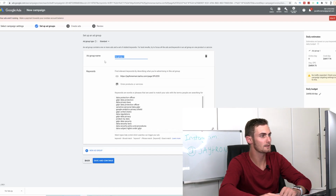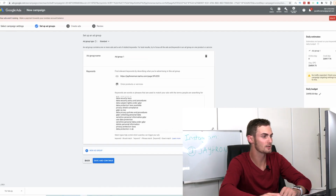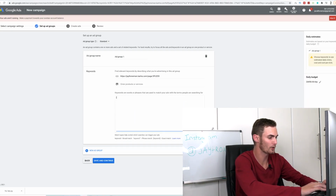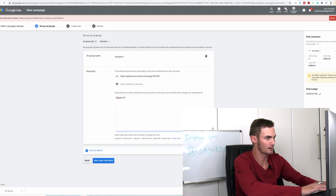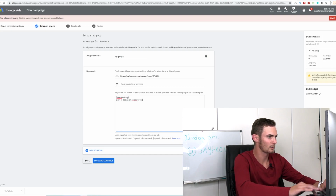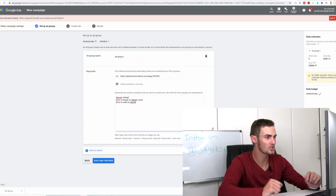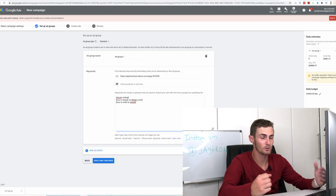For your ad group, just leave this as is. For the keywords, this is where it kind of becomes crucial. So you want to put in, rank for the keyword ebook writing. And you want to go, for example, how to design an ebook cover. How to write an ebook. You want to put keywords that people are going to search for in Nigeria that relates to your search term.